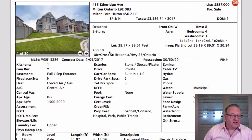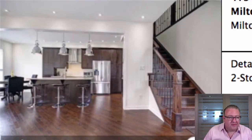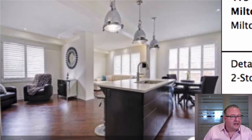So with Etheridge, everybody pumps this whole French Chateau thing. I don't know. This is Mattamy. This is Milton. This is not French Chateau. I mean, I like the wording. It sounds nice, but it's just not the right description of what a Mattamy house is.